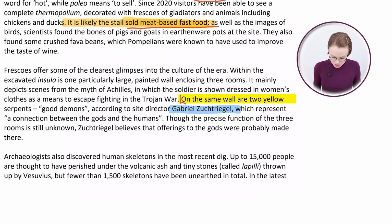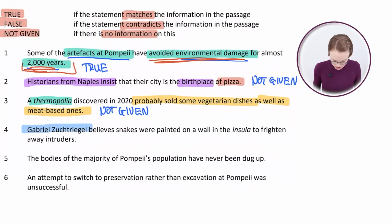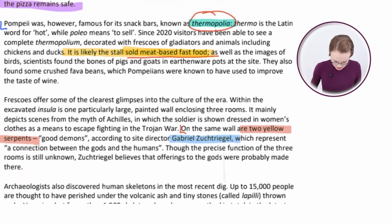On the same wall are 2 yellow serpents, good demons, according to site director Gabriel Zuchtregel, which represent a connection between the gods and the humans. Though the precise function of the 3 rooms is still unknown, and then the passage goes on, we are not interested in the function of some rooms, we are interested in the serpents on the wall. Now, let's again have a look at our statement. The statement says, Gabriel Zuchtregel believes snakes were painted on a wall in the insula to frighten away intruders. Is this what the passage says?